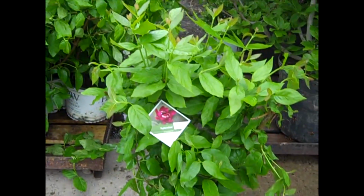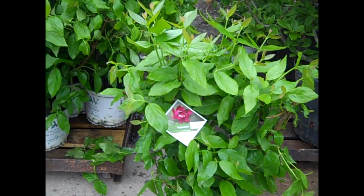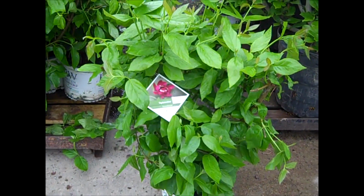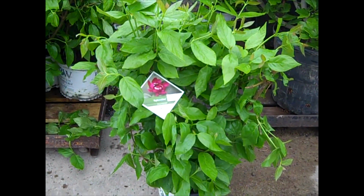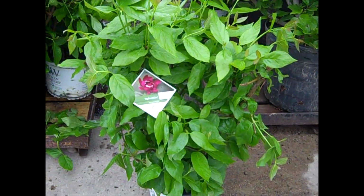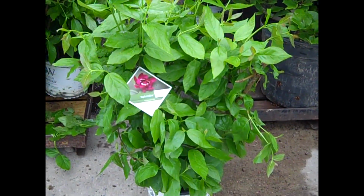Here we have a Proven Winner. This is Calycanthus Aphrodite, and this is a really nice plant. It has a deep red flower with a kind of musk scent, really nice flower, blooms throughout the summer. Kind of looks like a little bit of a magnolia flower. Very nice plants. Calycanthus Aphrodite.